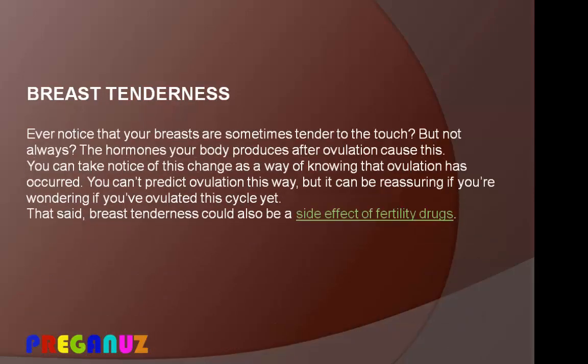Breast tenderness. Ever notice that your breasts are sometimes tender to the touch, but not always? The hormones your body produces after ovulation cause this. You can take notice of this change as a way of knowing that ovulation has occurred. You can't predict ovulation this way, but it can be reassuring if you are wondering if you have ovulated this cycle yet. That said, breast tenderness could also be a side effect of fertility drugs.